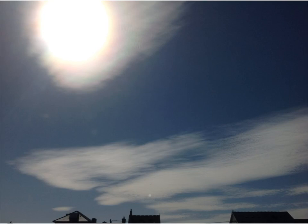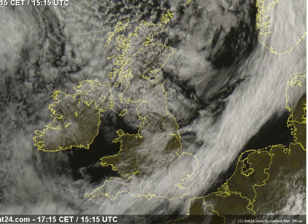Some beautiful wave cloud across the country during today. This is it looking out over the Irish Sea earlier on today. Look there, some beautiful examples of wave cloud coming through, and they've been across many parts of the country during the day. The satellite picture picks out really well, look, across southern parts of Wales, running up through the Midlands, and so much of it here across northern England, across parts of western Scotland as well.